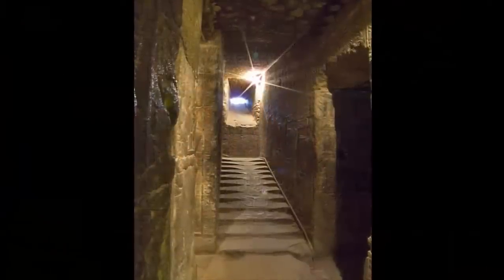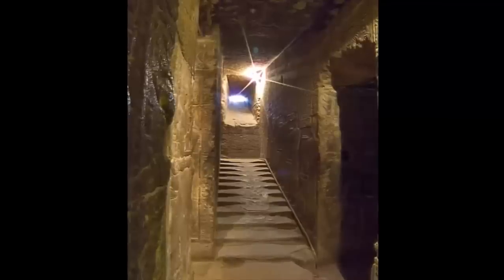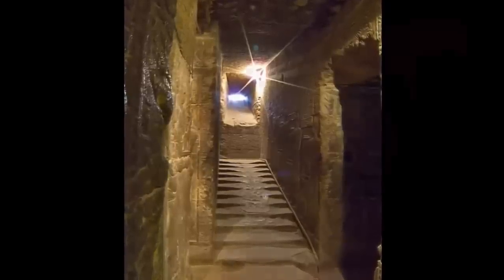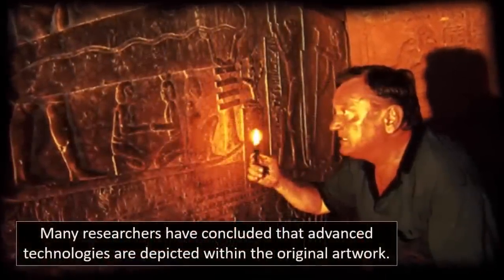Were they part of a structure that once witnessed a solar flare, perhaps? Or maybe a localized supernova? Many who have examined the steps and the surrounding area have speculated that nuclear blasts may have been detonated within ancient Egypt, or even before.